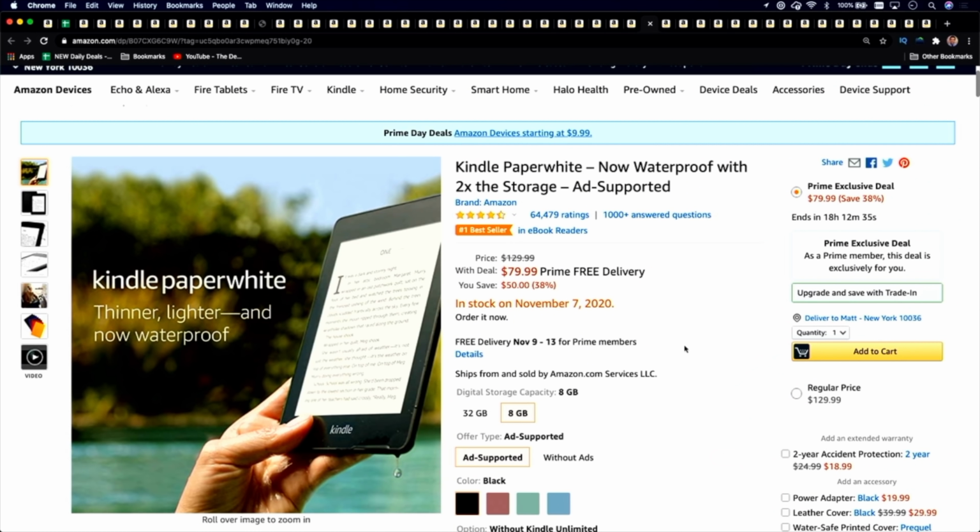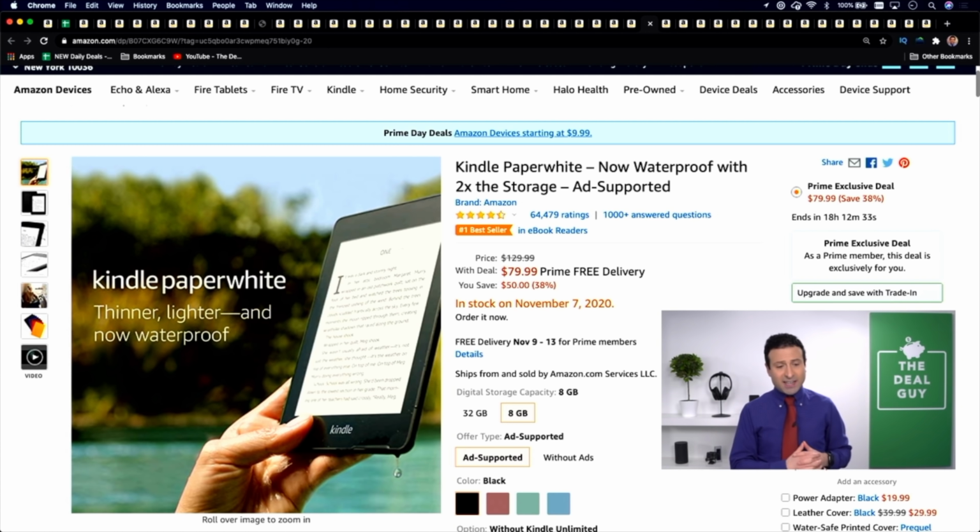The Kindle Paperwhite right now, waterproof, double the storage. The battery life on here will last around 6 weeks. $79 down from $130, 38% off, $50 off.